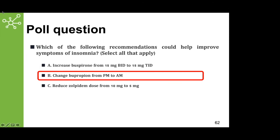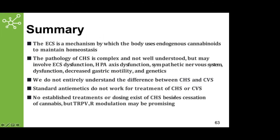Oh, I hit the wrong button. Moving on. In summary, the endocannabinoid system is a mechanism in which the body uses endogenous cannabinoids to maintain homeostasis. The pathology of CHS is complex, but it's not well understood. It may involve ECS dysfunction, HPA dysfunction, sympathetic nervous system dysfunction, decreased gastric motility, and genetics. We do not entirely understand the difference between CHS and CVS. Standard antiemetics don't work for either of these, and no established treatments or dosing exist for CHS besides stopping cannabis, but TRPV1 receptor modulation may be promising.